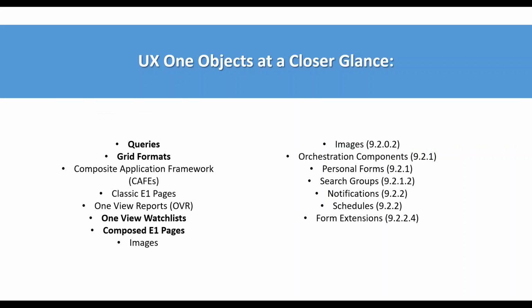All right, so let's take a deeper look at some of these UX1 objects. Here's an overview of all the objects that are available: queries, grid formats, Cafe ones or composite application frameworks, E1 pages, One View reports, One View watchlists, composed E1 pages, a little bit different than your classics, images, orchestration components, personal forms, search groups, notification schedules, and form extensions. Okay, so we said them all.